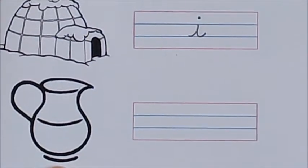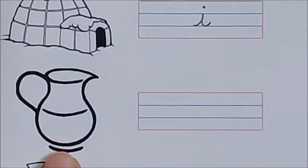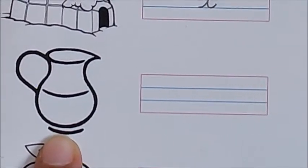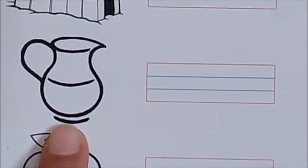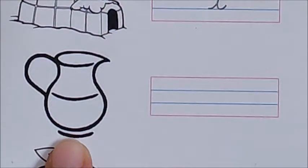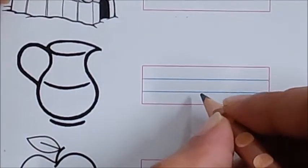Jug. Very good. It is a jug. What is the first sound, children? Yes. J is the first sound. Say again, jug. Jug. What is the first sound? J is the first sound. So think, which letter makes J sound? Good. Letter J makes J sound.